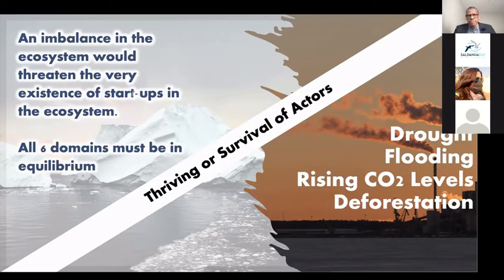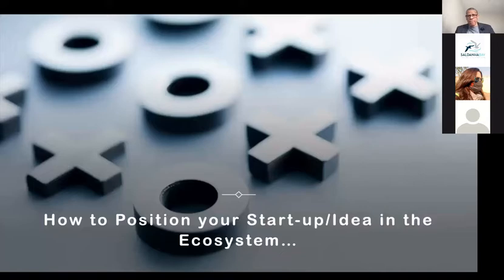So we are saying if there is an imbalance, you have too many startups chasing too little funding. But in this instance, it's not a question of many startups facing too little funding. It's too much money chasing too few startups with business models that can scale.